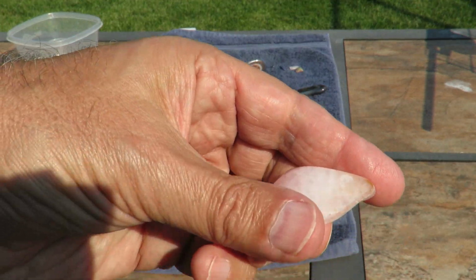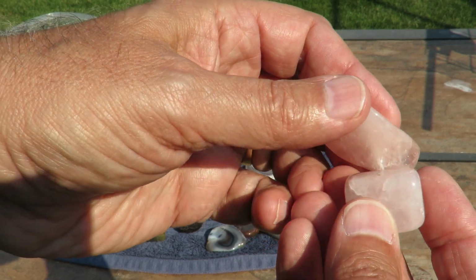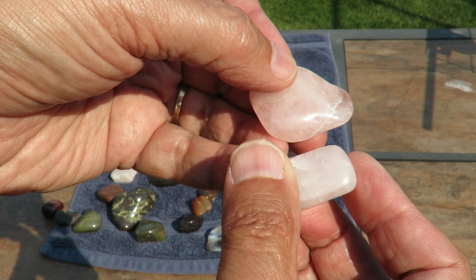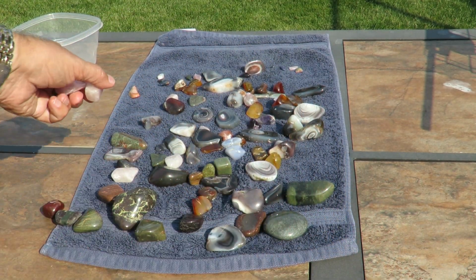Here's some pink quartz that I retumbled. Never was happy with them, but now they're in their full glory. They're really shining good now. Got a good gleam to them, but yeah.